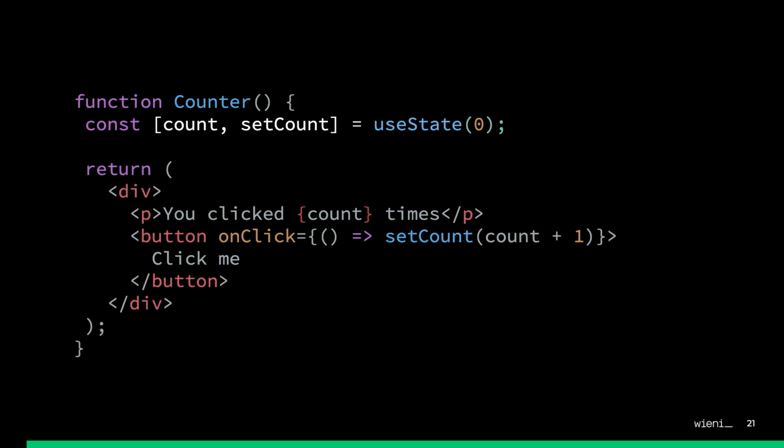So let's rewrite our example using hooks. We call useState here with the initial value of 0. It returns a count and a setCount function. And then whenever we want to read the value, we just use these curly brackets with count.